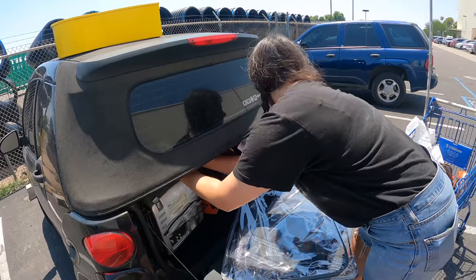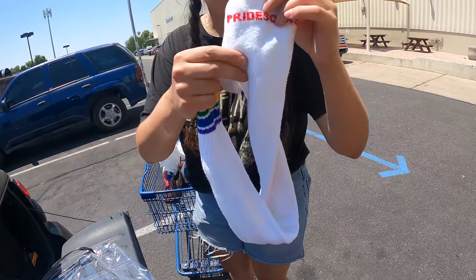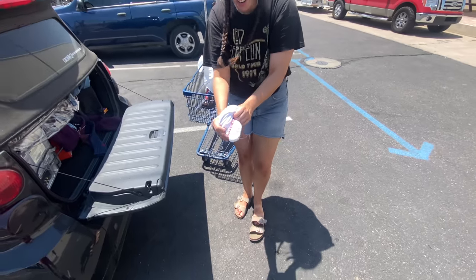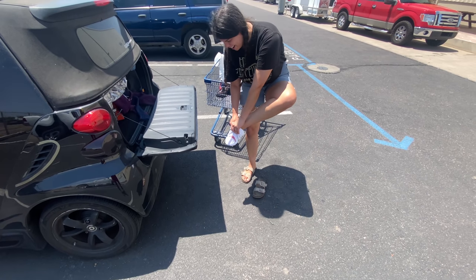Get it all in there. I'm excited about that TV. We've been selling those at our antique mall for like $100 a pop. Our token, I didn't mean to buy this, but they're so cool. They're called Pride socks, but I only found one. Put it on. That is the longest sock I've ever seen. I wish I found both of them.